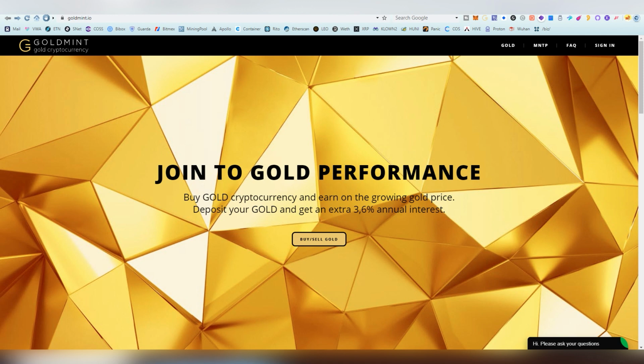So, to put it shortly, GoldMint has two different tokens. You have the MNTP, which is the utility token, and then you have the Mint token, which is basically pegged to the price of gold per ounce. And now that the economies are crashing around the world, gold seems to be a very valuable asset to gather, because as people print more money, the value of fiat is going down. The purchasing value of fiat is just going down. That's why a lot of people are buying stocks and precious metals such as gold. And that's why you want to have a portion of your portfolio in gold, whether that is physical gold or something that is pegged to the price of gold, such as the GoldMint tokens.